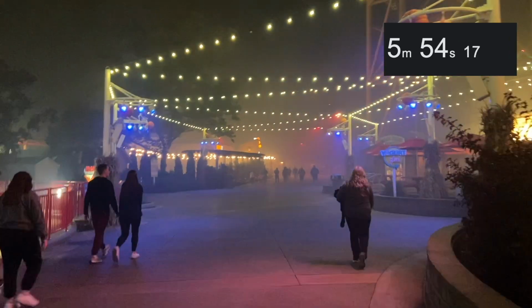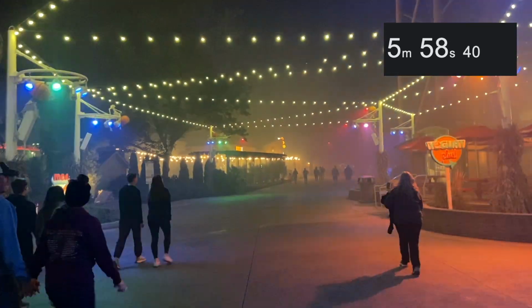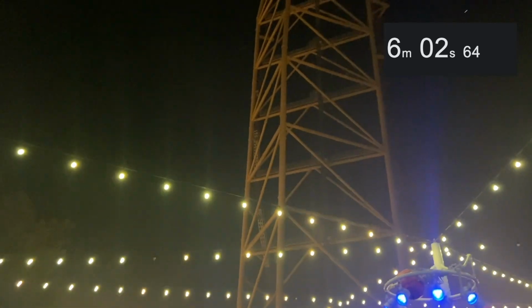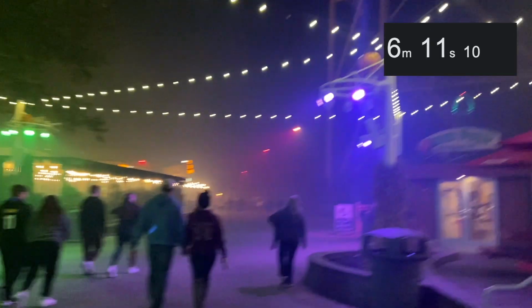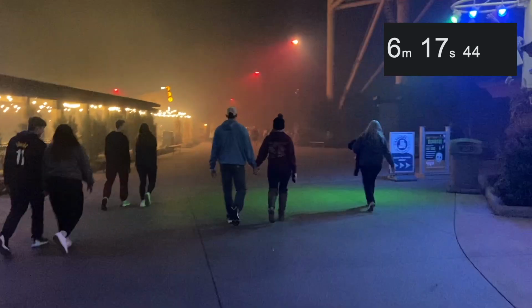I love seeing that Cedar Point is all lit up and is really good. I am a little bit surprised to see that Top Thrill Dragster, though, is not lit up. After they lit it up for so long, it does worry me that it's a tease. I'm not gonna lie. But again, nobody really knows.